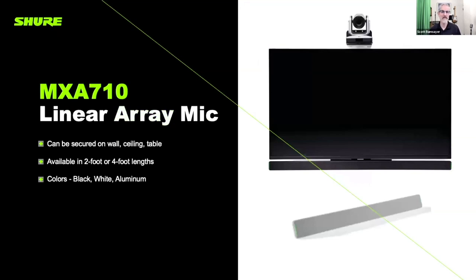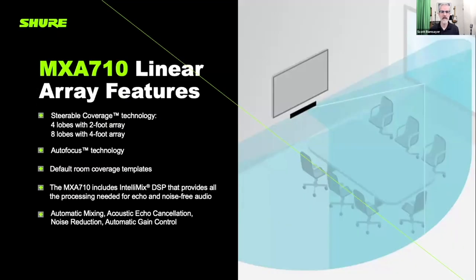Designed for small to medium sized rooms, this new form factor allows placement almost anywhere in the meeting space. It comes in a 2-foot and 4-foot version and in three colors: black, white, and aluminum. Features include steerable coverage technology, which covers audio anywhere in the room, up to 4 lobes with the 2-foot array and 8 lobes with the 4-foot array.